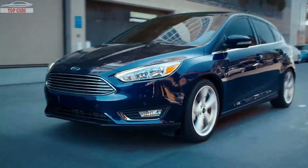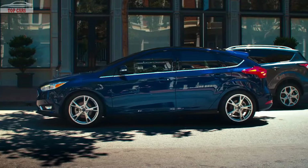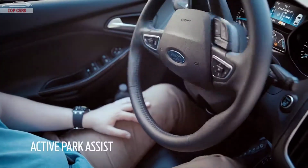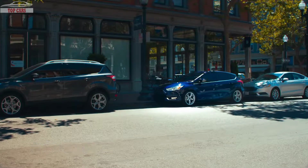Let's talk a little bit about Park Assist. When you activate Park Assist, this system will actually turn the steering wheel for you. All you have to do is provide brake inputs and gas inputs, and it actually works pretty well.